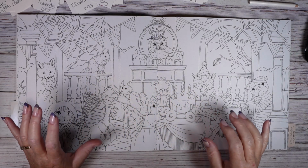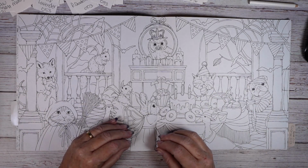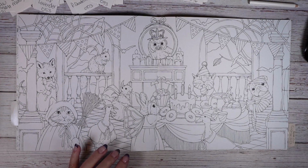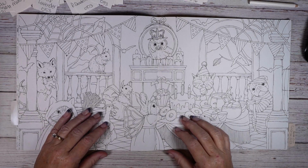And those little subtleties will help bring this picture together as one unit, as opposed to your eye just being overwhelmed with lots of color.